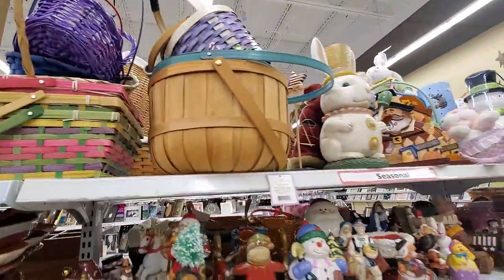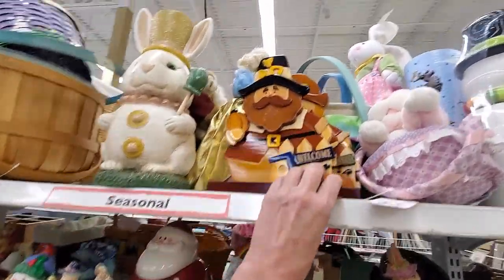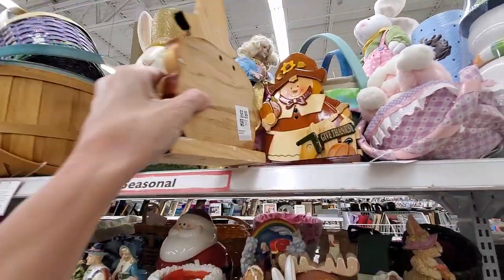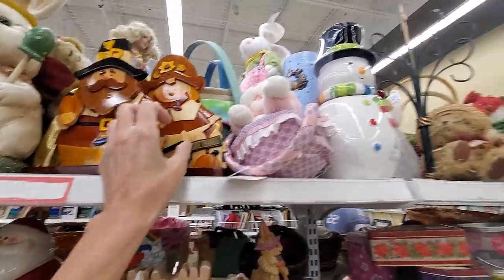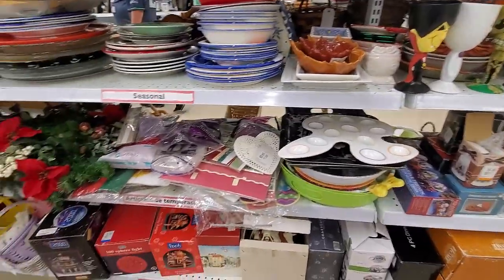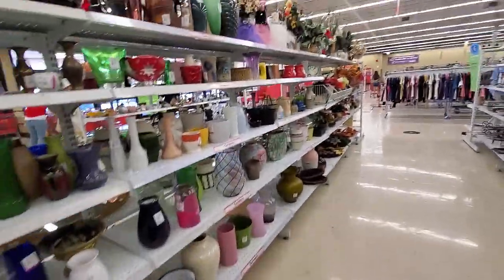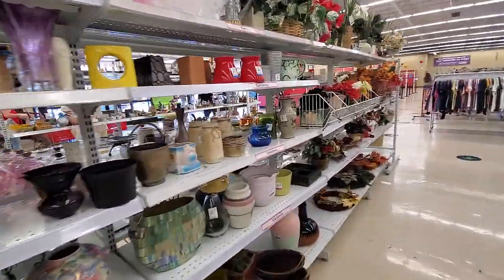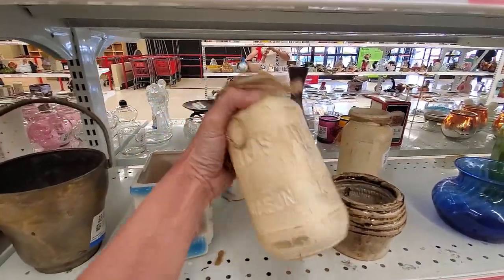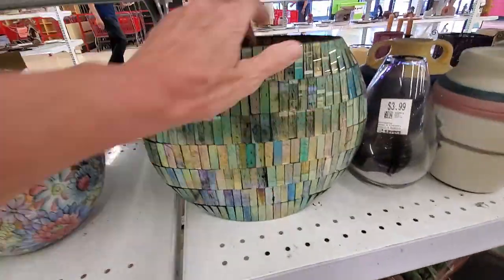Again, the baskets overflowing. So much Easter stuff out there still. These were pretty cute. Kind of a marquetry, but the wood looks really new and the price was too hefty. I had to kind of backtrack now back to the beginning of where the vases were. Somebody took these old mason jars and painted them. They looked cool, but not a lot of value there.